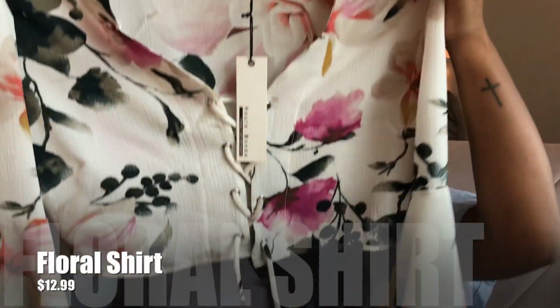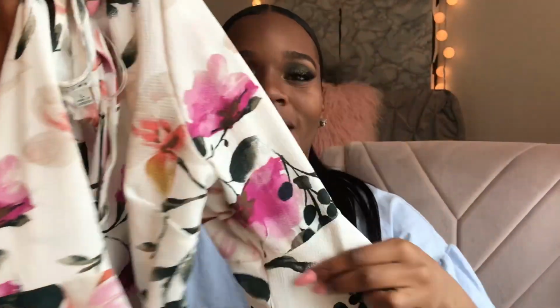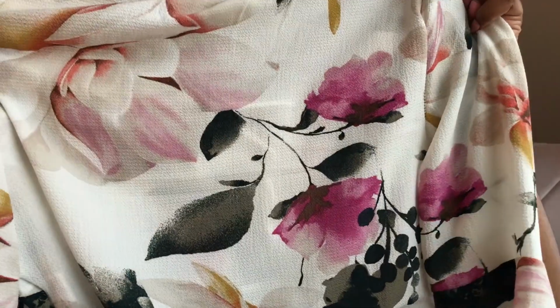This right here, y'all. Ooh, it's so cute. And it goes like this on the end. And it's definitely, definitely cropped. Very cute though. And this is the back. And this is in a large. This one was like $12.99.